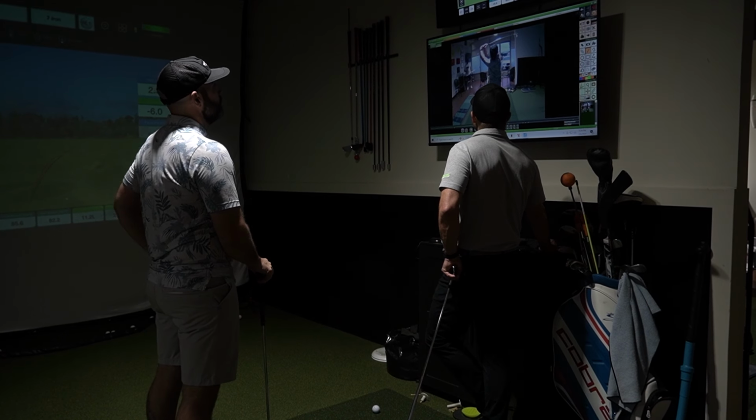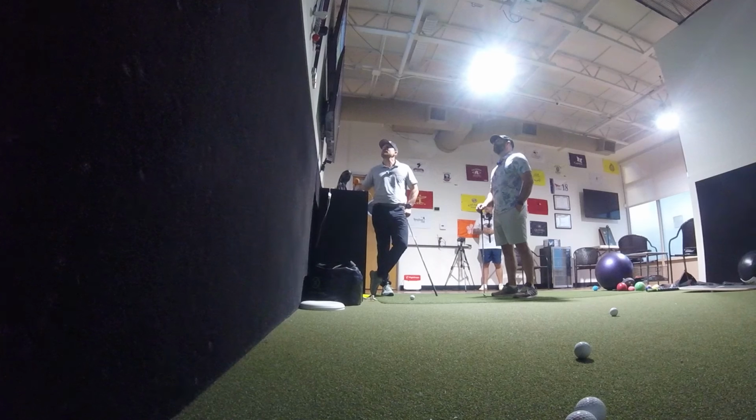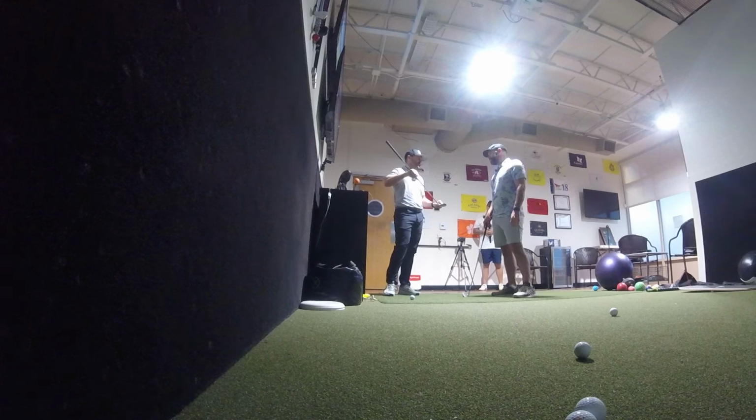Good full swing. Looks like the club's probably pretty open. Let's see what you do here. So you're sliding in, you're still sliding, you're still sliding. There's the flip. So not very good compression. You're going to live on the low part of the golf club, probably the low 2 grooves. You probably don't feel the difference right now.